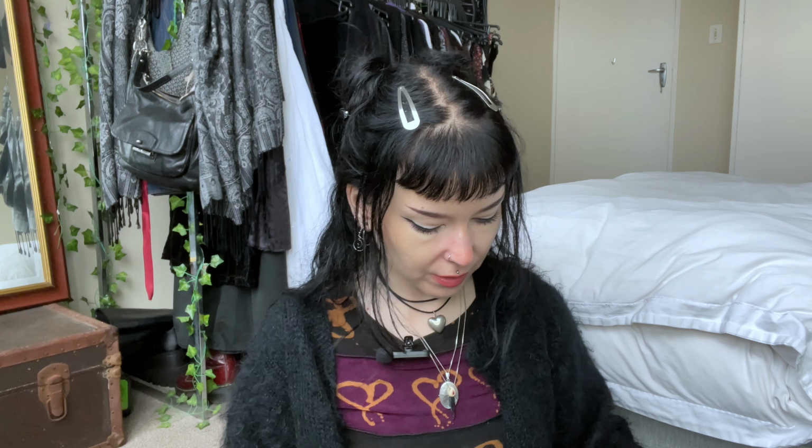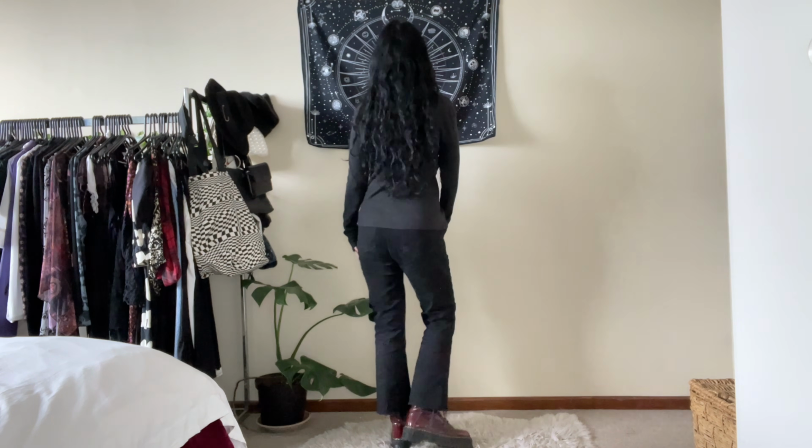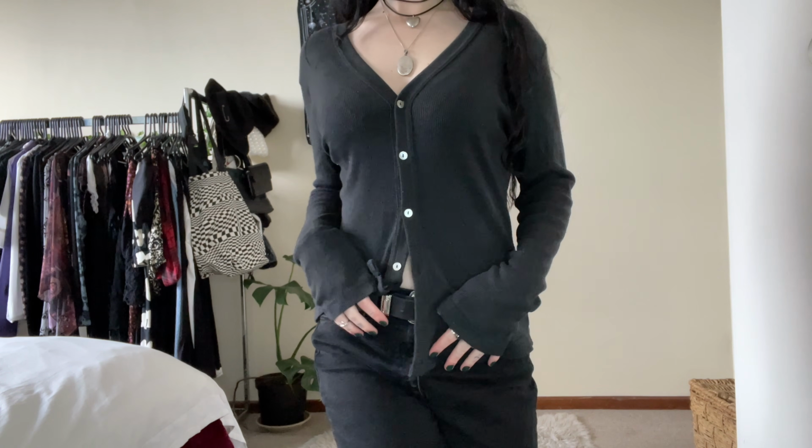In keeping with long sleeve black tops, I picked up this brand. This is just very casual. I thought, you know, for those days where you're just chilling, relaxing, not really doing much, these are always great, but we'll see.